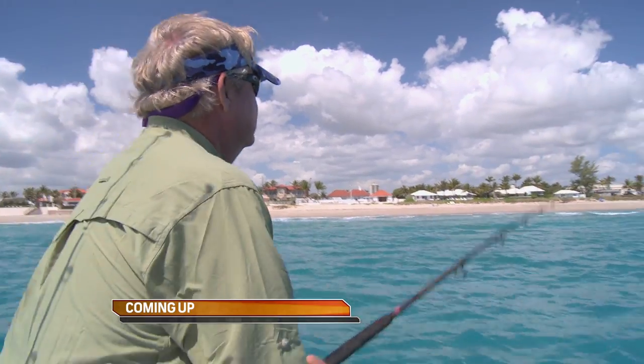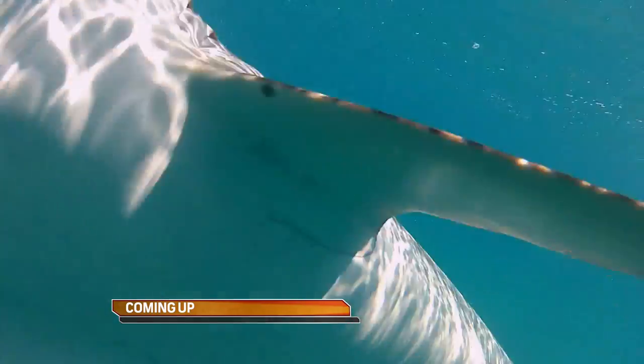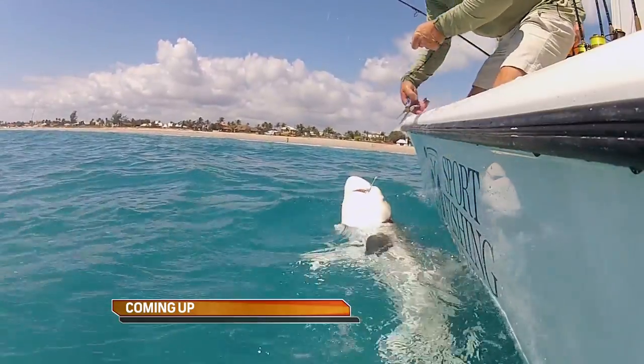Coming up next, it's spinner time. How cool is that? Look at those teeth, man. They got some dentition.